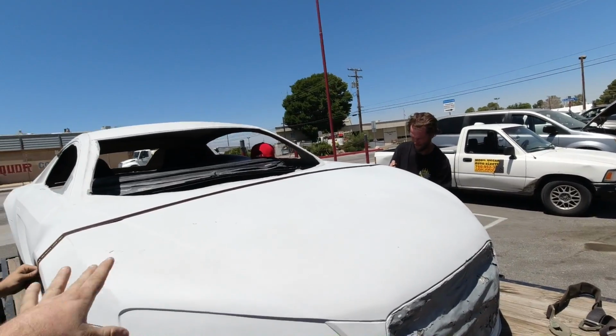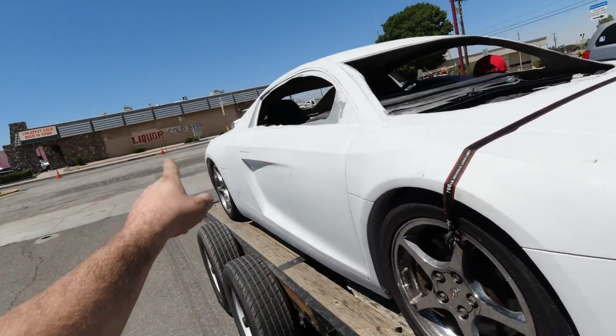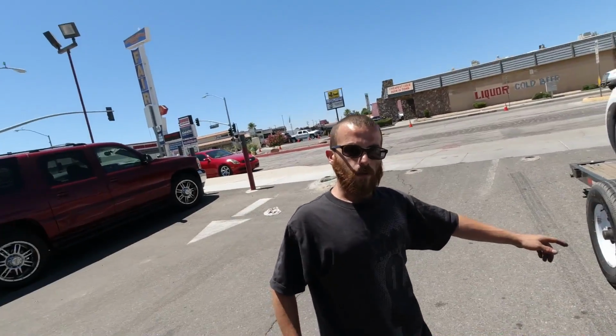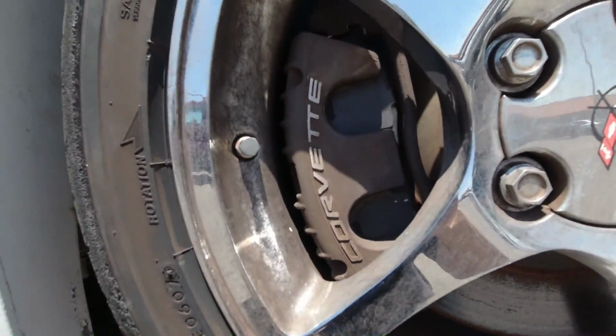Everything is perfect. You could literally, if you want to spend the money, put Audi headlights in it and taillights, which I got to tell you, these are really expensive. Oh my goodness. I haven't even told you this. Check this out. So, there's a Corvette.